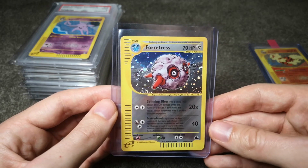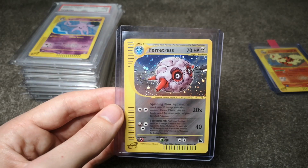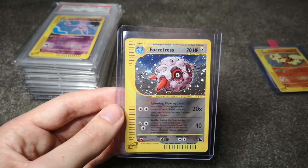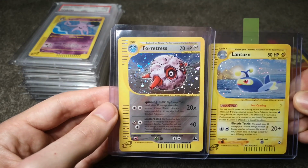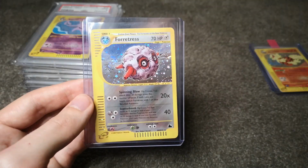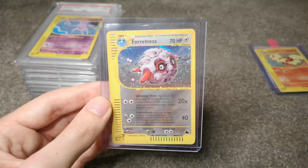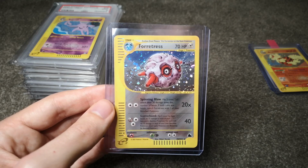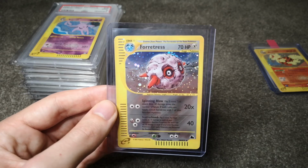This Fortress, this is actually Skyridge, not Aquapolis. In the English sets, the easiest way to tell is obviously this little symbol down in the bottom right here. But I tend to just look at the date. The date on the Skyridge is 2003, while the Aquapolis and Expedition are 2002. So yeah, this is a Skyridge holo.